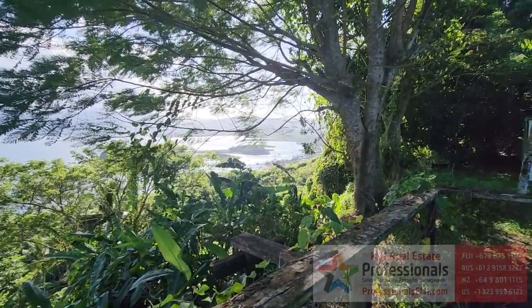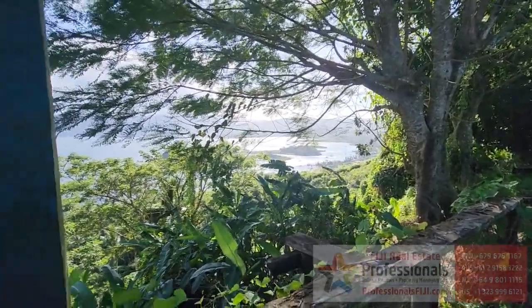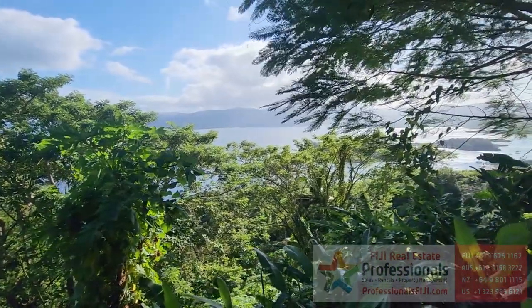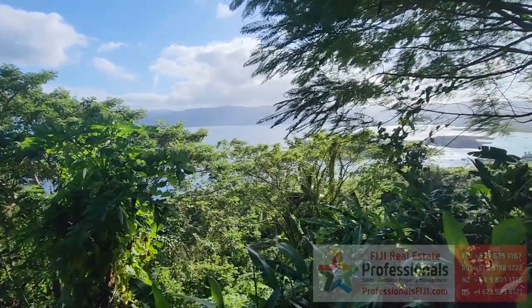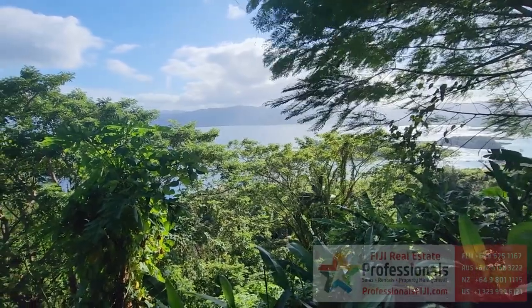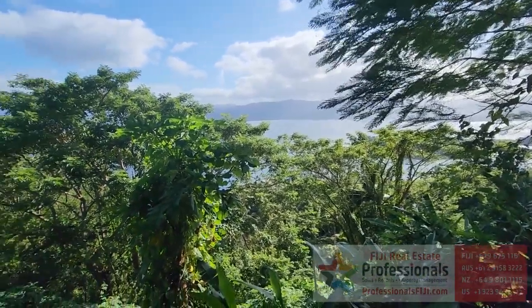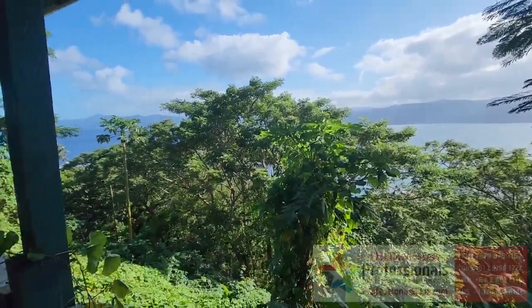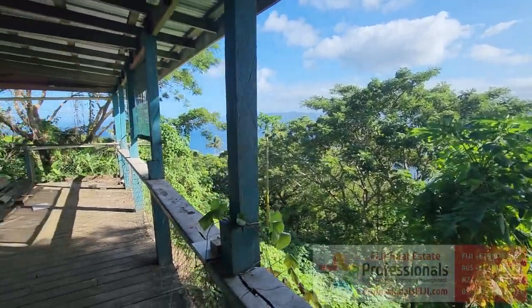And if you don't already know, Fiji has 333 islands right here in the South Pacific, one of the only places where you can get freehold land. That's right, no land lease payments, no stamp duties, no property taxes. Am I getting your attention? Well, if you chop these rain trees down a little bit more, you're going to have these 180-degree views.